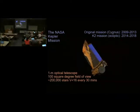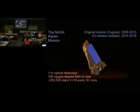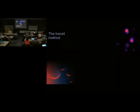So every 30 minutes, we just took a picture of that patch of sky over and over again for 4 years. Why were we doing that? Because Kepler uses the transit method to discover planets.